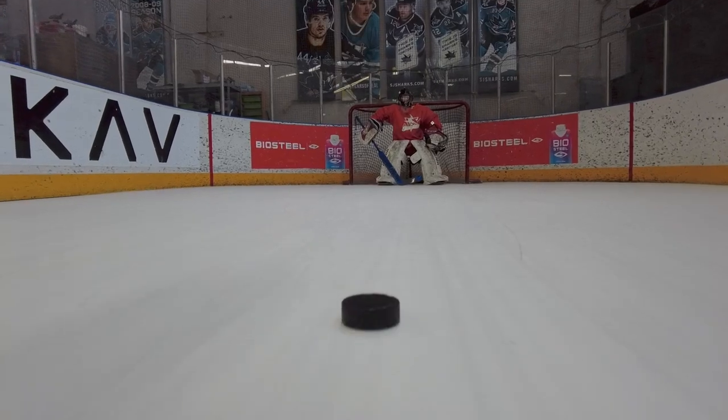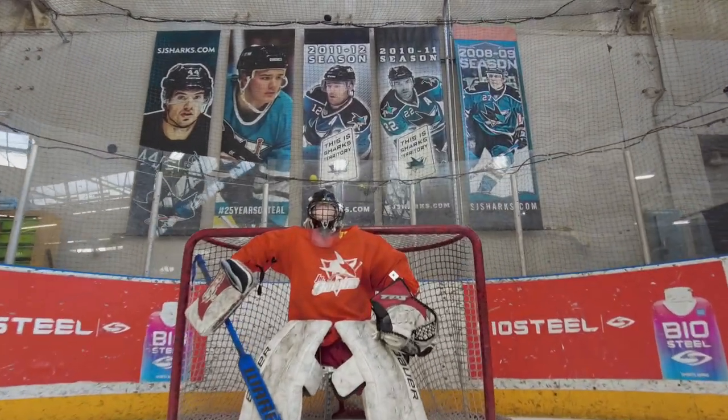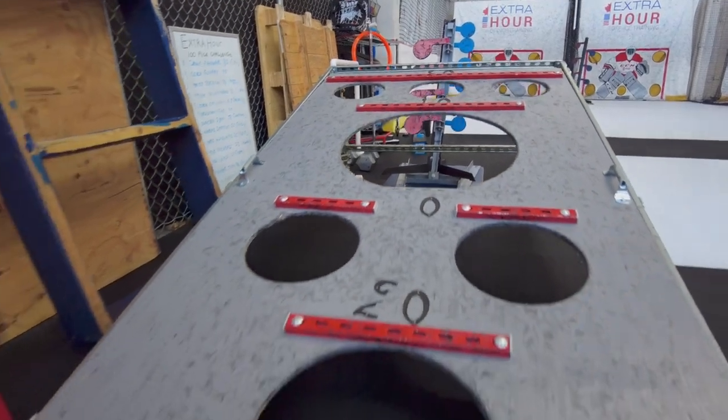Cool. And what about skill level? You range from me to NHL players? We range from minor young players through pro players. We take all players, all skill levels, all genders, all ages, and from all clubs. So we're pretty happy to be able to serve the whole Bay Area hockey community.